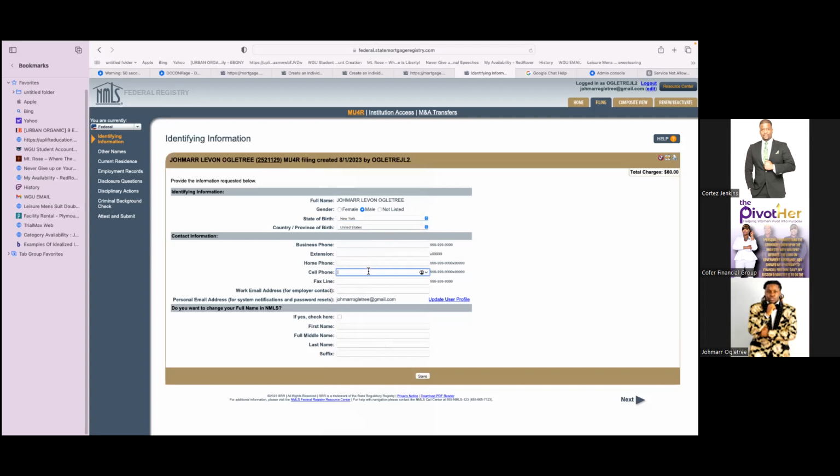Fill out the business name, home. You will need to have 2 phone numbers listed here. If not, the application won't fully process. So you can put a business and a cell, or you can put a cell and a home. And it can be the same number. Your work email address is going to be your actual email address. And you'll enter that.